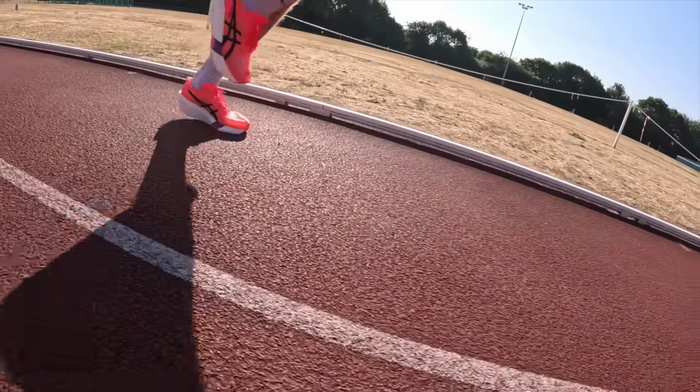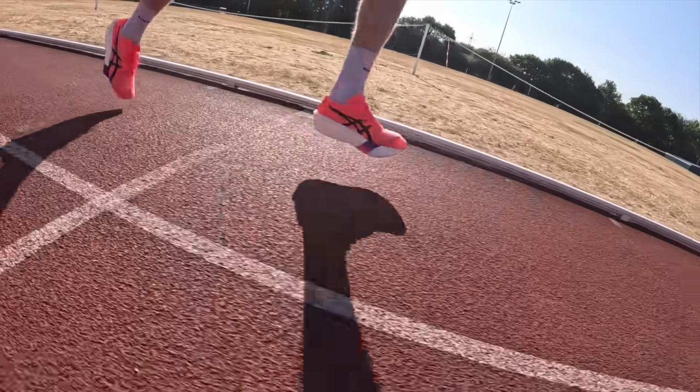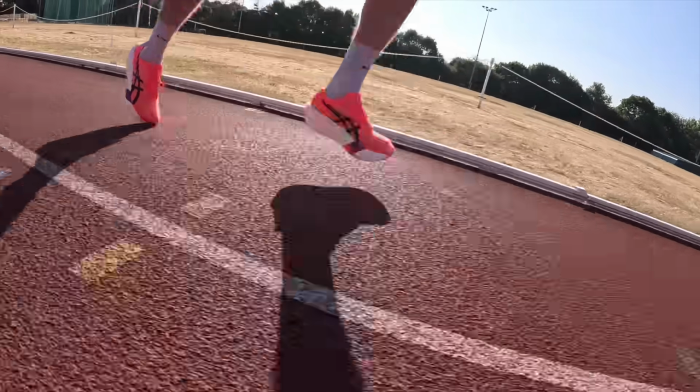You're still getting a pretty propulsive feel, even as I was tiring, rocking back a bit, losing a bit of purpose in my running. The shoes were still kind of helping to punch me on and make sure all the reps are pretty similar, and I was able to hold the pace strong throughout each of them.